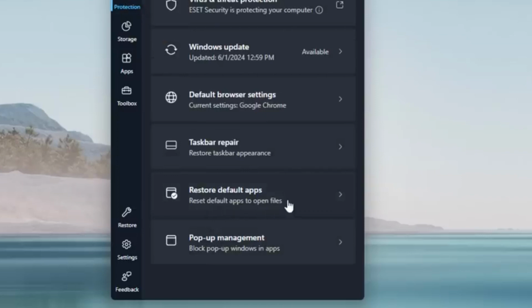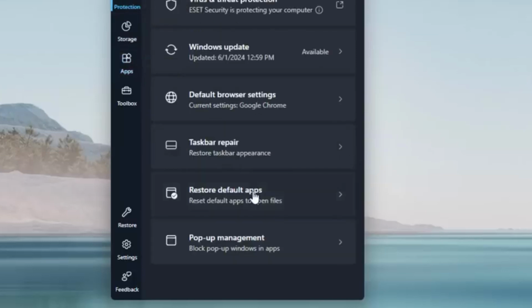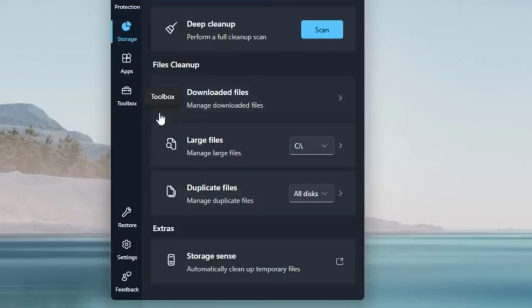So nothing too exciting, but moving on down to restore default apps. You can restore these back to their default settings if you've changed them. And you can see here, it says PDF documents are open with Google Chrome, so you can change that if you wish. Going on down to pop-up management. And you can enable the pop-up block here, and this will stop any sort of pop-up in Windows apps. So they're the ones that are creating the pop-ups for their particular stuff. So if you want to block those, you can do it there.